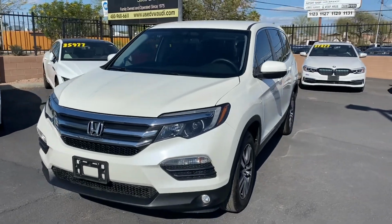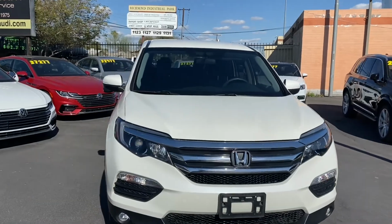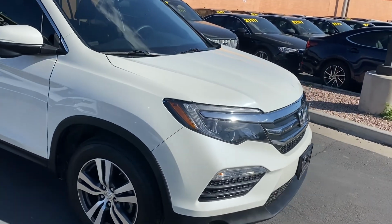Today we'll be checking out our new 2018 Honda Pilot. This one's got the EX trim, really comfortable trim. We get a really nice interior. It's got a couple of really nice key features on the exterior as well, though. We'll start up here on the front end.